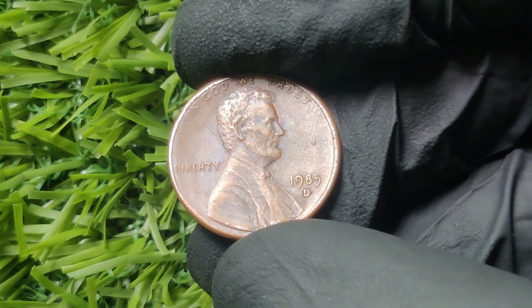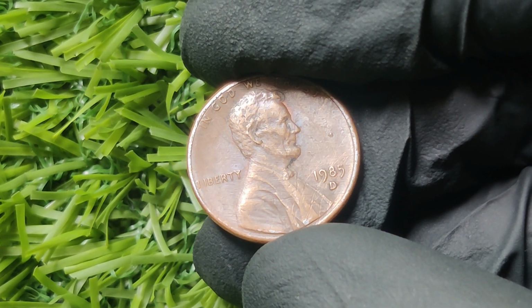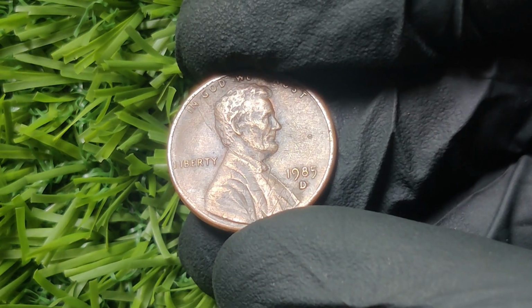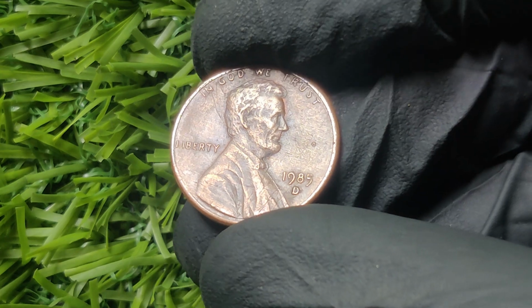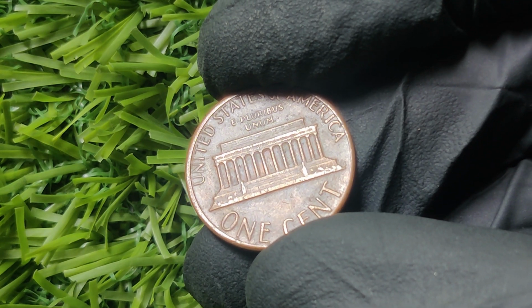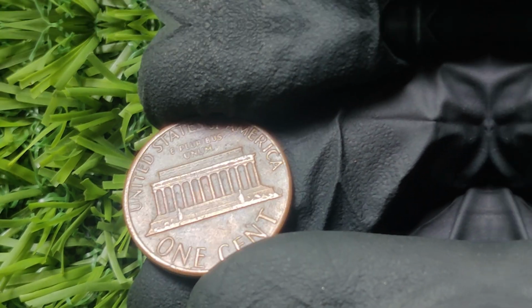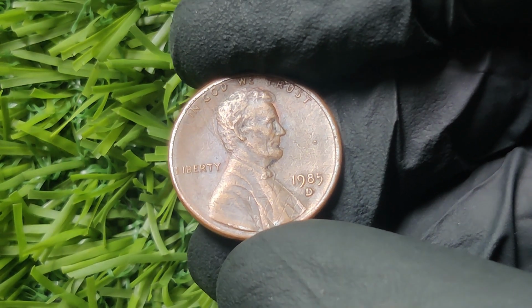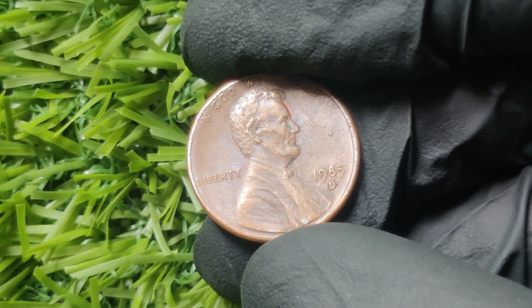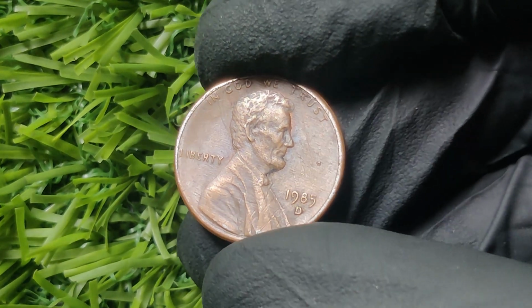If you've got a 1985 D mint mark Lincoln 1-cent penny, you might be sitting on a hidden treasure worth up to $950,000. Yes, you heard that right. $950,000. Stick around because in the next few minutes, I'm going to show you how to spot this rare penny, what makes it so valuable, and how you can cash in for big bucks if you know what to look for. But first, you may be wondering, how can a penny be worth that much? Let's dive in and find out.